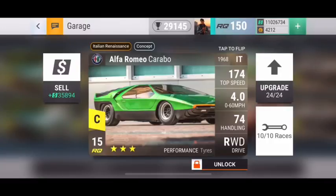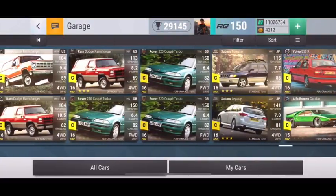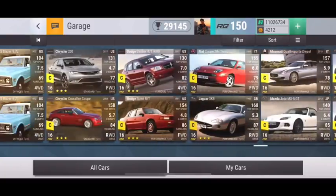It has like no MRA. The 0 to 60 is like okay, but it's not gonna be the El Camino, which is the only thing I wanted it to do. So yeah, the car's trash. Don't max it out. What else is new?